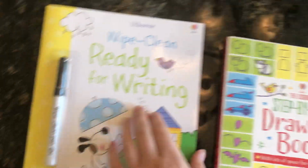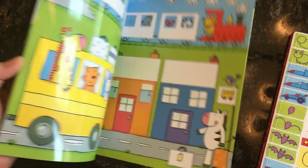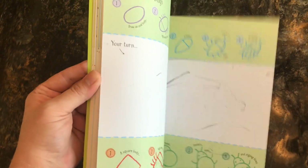Some hidden gems in the activity book category. We've got Wipe Clean Ready for Writing that teaches you the shapes and lines that you need to know to be able to write letters. We've got the step-by-step drawing book. We also have a step-by-step drawing activity pack. This one is awesome. It is, as you can see, been used by my 4-year-old.